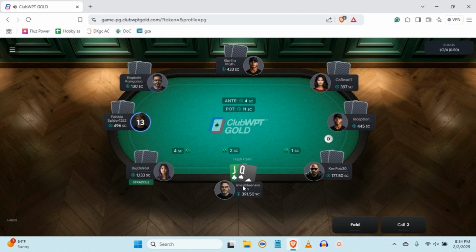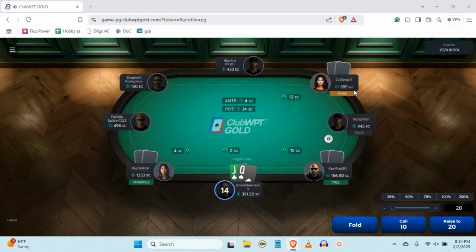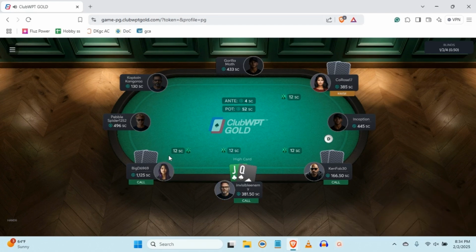Jack Queen offsuit, a decent hand here. There's some potential, although we are out of position in the blinds, so that's not great. There's going to be a raise here from the cutoff, the player second to the button, and a caller. It's kind of close. I think it's okay to call here because when we call, Big D's probably going to call because they're getting a good price.